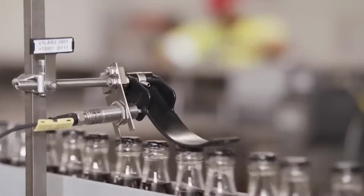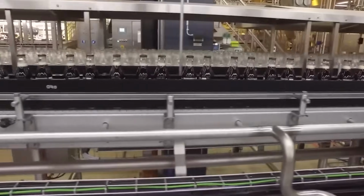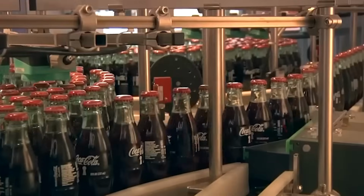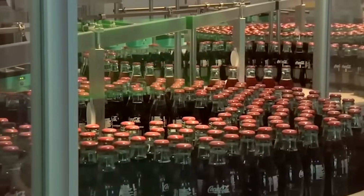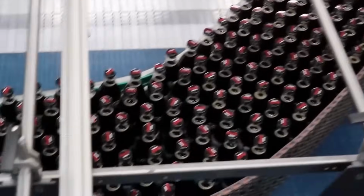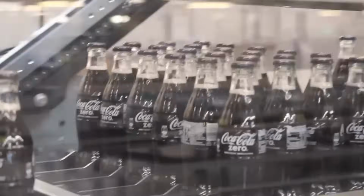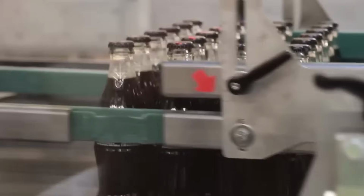The production of Coca-Cola is a complex and finely tuned process that extends beyond simply mixing ingredients and filling bottles. It involves numerous specialized stages that ensure the beverage maintains its signature taste, quality, and safety. As the bottled or canned Coca-Cola moves through the factory, the focus remains on maintaining efficiency, consistency, and sustainability. One of the key elements of Coca-Cola's production process is the careful management of carbonation.